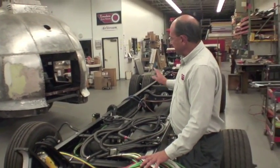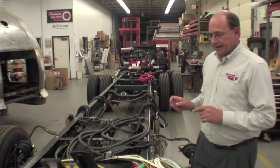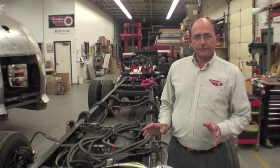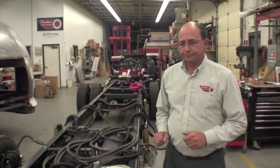By putting this system underneath that bus, we'll get great reliability. The owners are going to take this out and do a tour across all of the US and Canada, so they really want the reliability behind this unit.